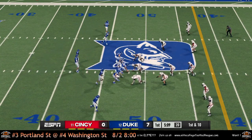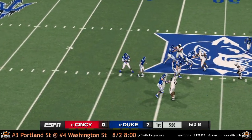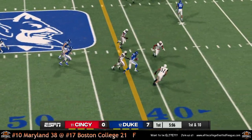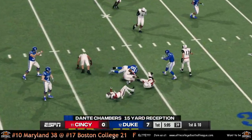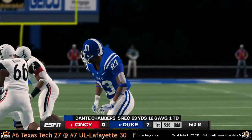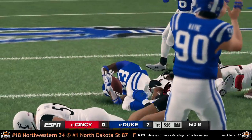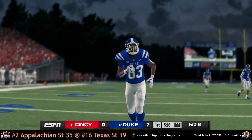Duke's going to start in good field position. He's going to fake the handoff. He throws it over the middle. Chambers with a 15-yard reception brings up 1st and 10 for Duke. Great slant route, 15 yards. The first down and Cincinnati still to score.